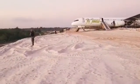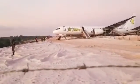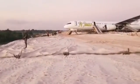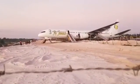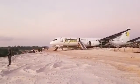Of course, they're doing some major expansion works on the tarmac and the runway here at the airport. So this is all part of those expansion works. They've been building up this area as part of the expansion works. And so the plane encountering that sand and coming to a complete stop.